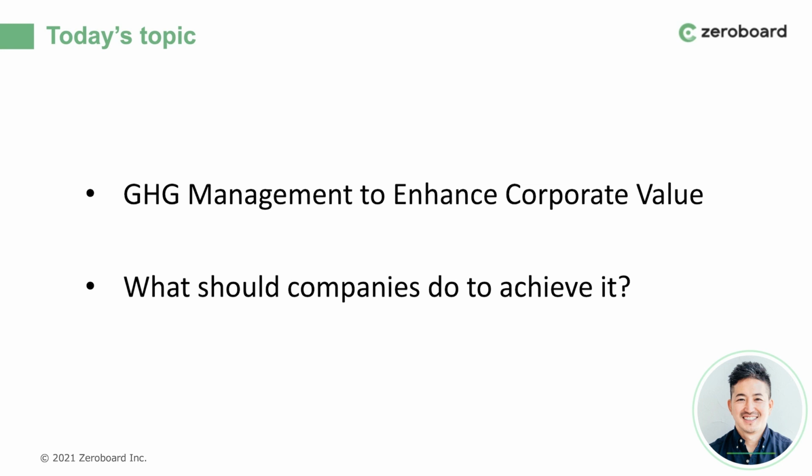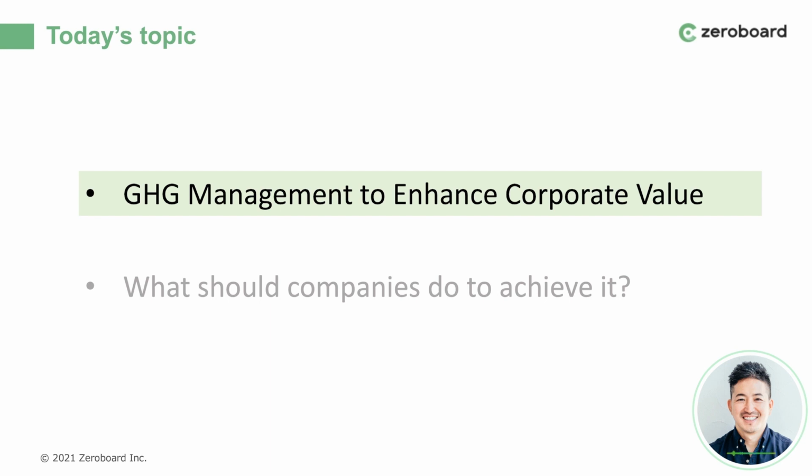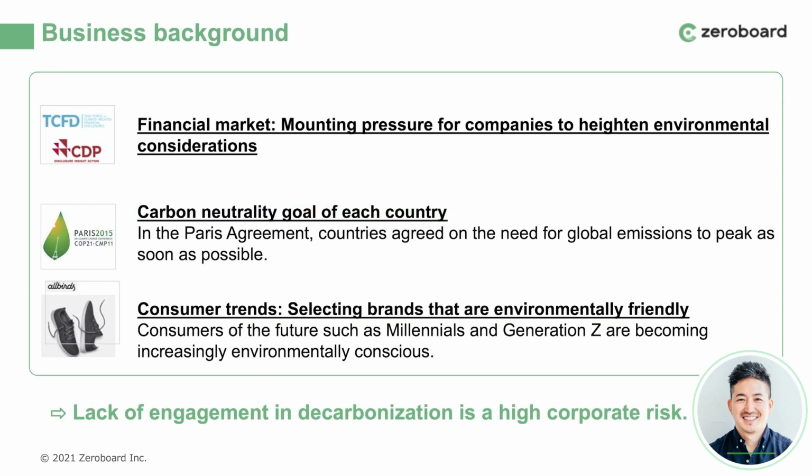So today I talk about GHG management to enhance corporate value, and what should companies do to achieve it? First, as you know, so many companies feel great pressure to disclose their climate-related financial data to the market. And as you know, almost all countries set their carbon neutrality goal by 2050 or 2060 at the latest. So many governments will introduce regulations for reducing GHG emissions, like carbon pricing. So companies need to prepare for it.